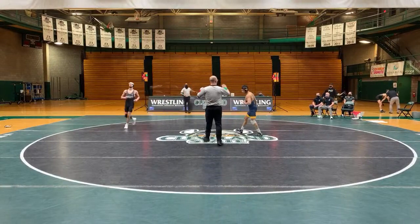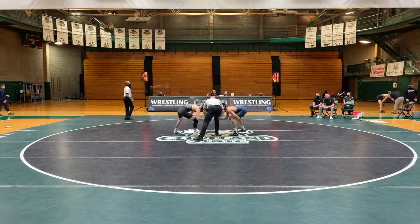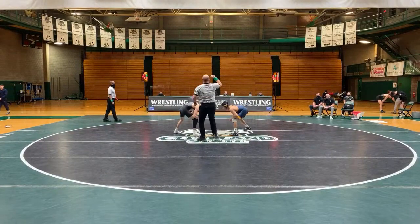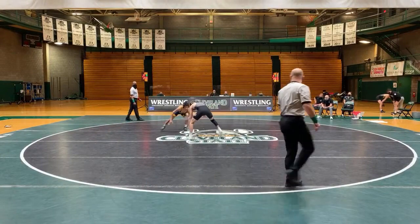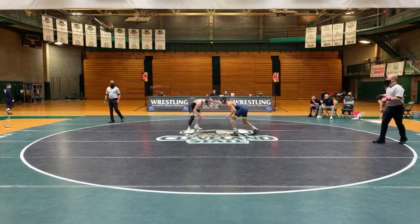So here comes Joey Thomas for WVU. Thomas, 2-3 on the year. He is a redshirt junior. He's taking on the sophomore, Logan Heil. Logan Heil from Brunswick, right down the road.